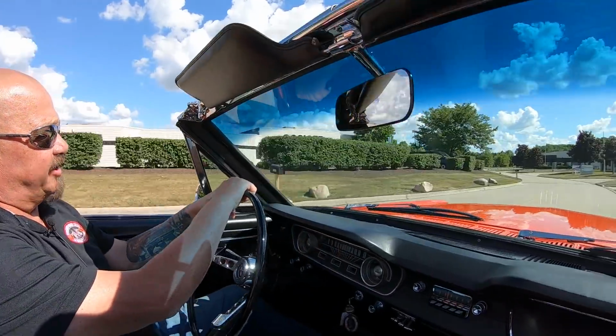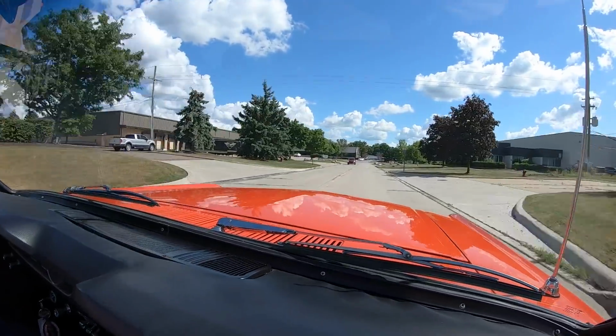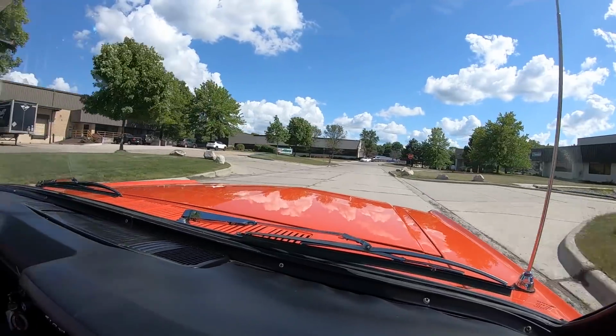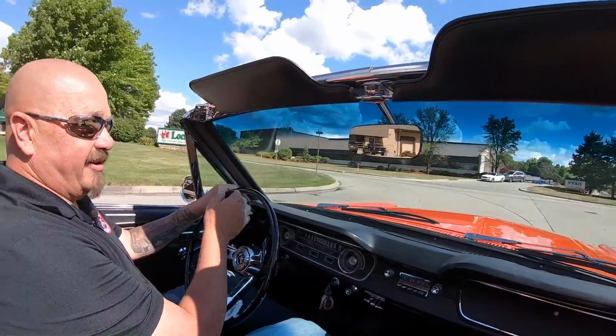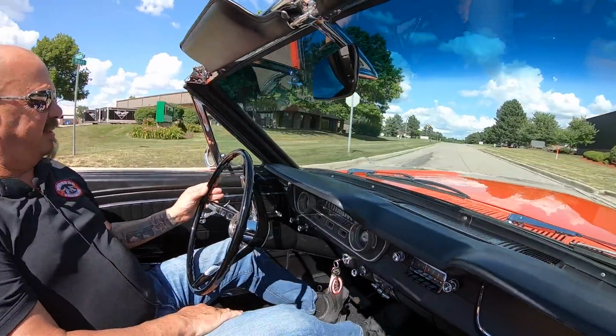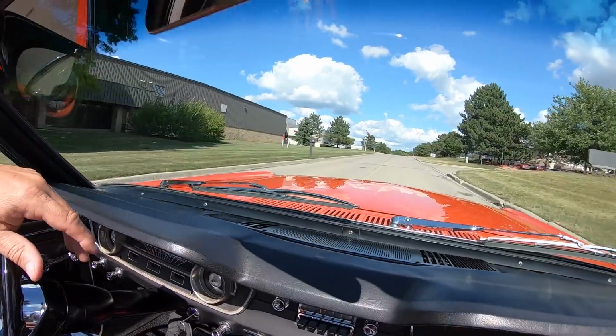Everybody loves these cars. They loved them back in the day. To find one in this nice a condition, very rare. Just because everybody drove these cars. Everybody loved them so much. They just kept putting them back together and driving them some more, passing them down throughout the family. What a sweet ride it is too.